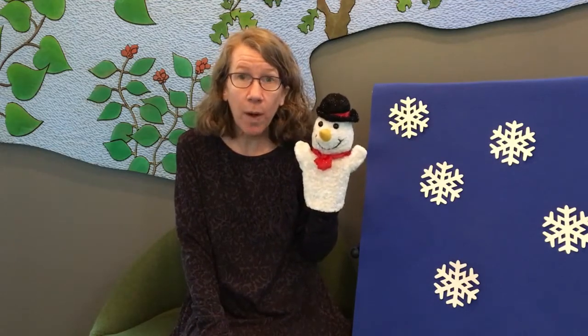Now today I brought my friend Frosty because I heard it might snow. Did you hear that too? Let's see if we can make some snow to get this story time started. Can you pretend like there's a big pile of snow in front of you? I want you to scoop it up, pat that snow until you have a nice big snowball. Do you have one? Okay, now give your snowball a push and let's see if it starts rolling.